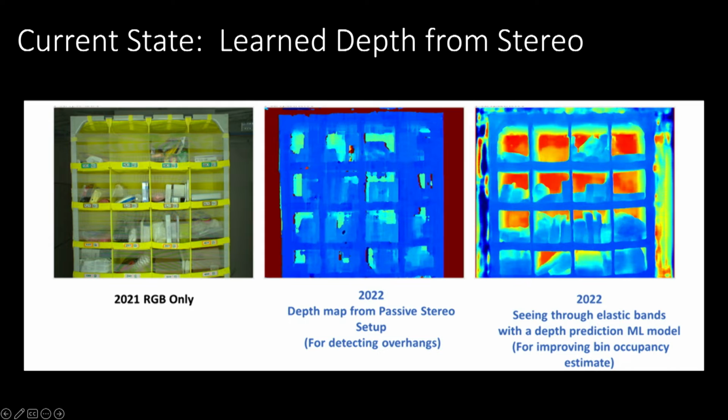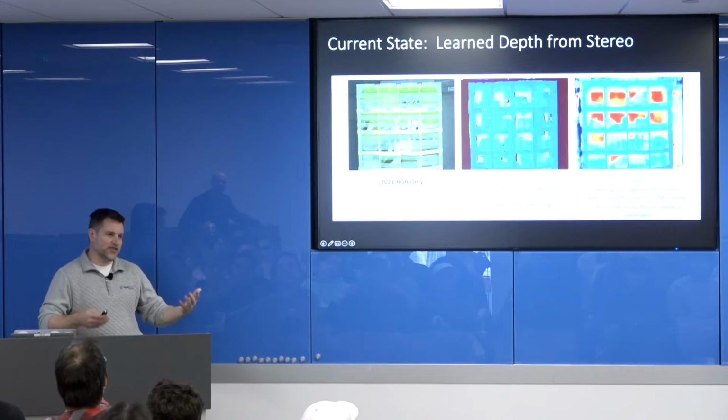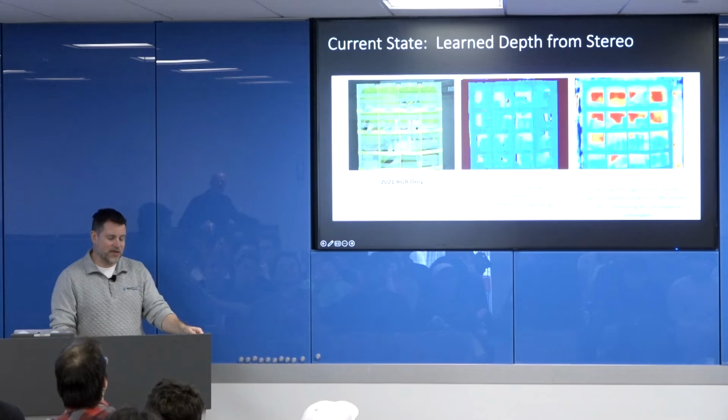But this was the progression, the iteration of our computer vision stack. Now, getting a good depth model, getting a good scene representation is only the starting point. You then have to do something smart with that representation.